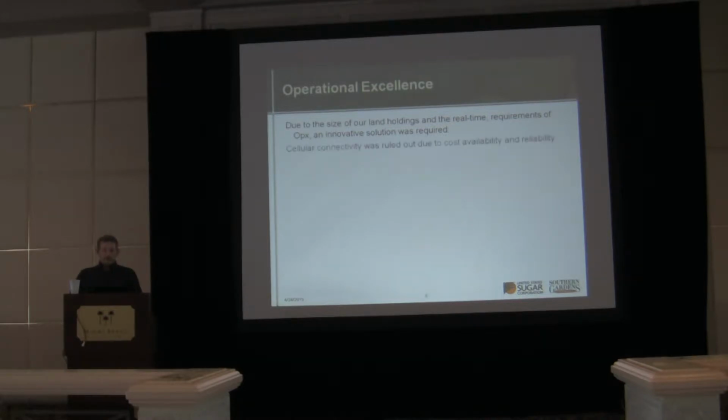So what happened was we explored opportunities. Cellular connectivity was immediately ruled out. There was no coverage in some of the southern areas of our land, and the carriers couldn't support the amount of connectivity we were ultimately going to require, because at any time we could possibly have around 1,000 pieces of equipment. Now, concurrently, there may be 200 to 300 actually actively utilizing the system through any given time, but it's possible to go as high as 1,000. So they didn't have the capabilities.